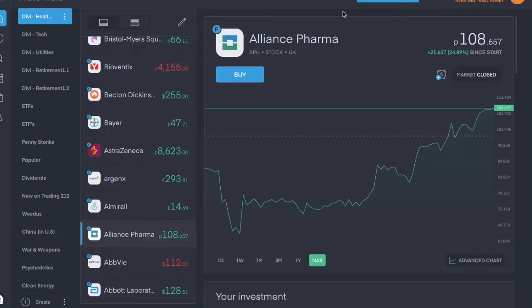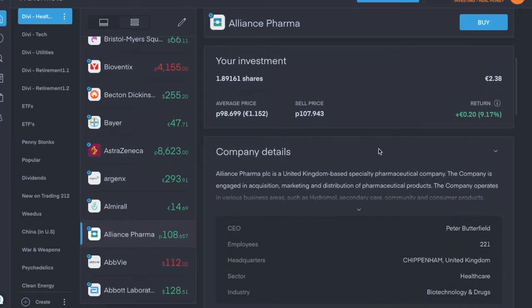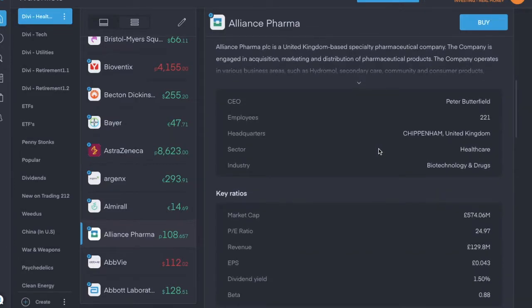Next is Alliance Pharma. Ticker symbol is APH. This stock is based in the UK. It's trading for about £1.08 per share. It's also in the biotechnology and drugs industry, and it's a UK based specialty pharmaceutical company. Has a dividend yield of 1.5%. Pays a semi-annual dividend, and the last one I received was for 1.07 pence per share.